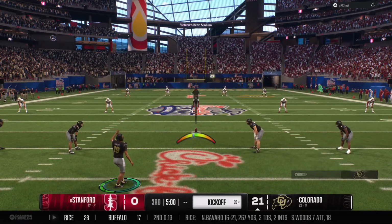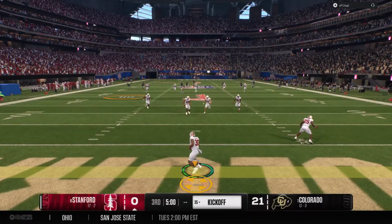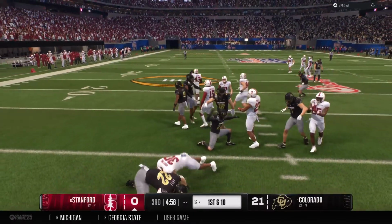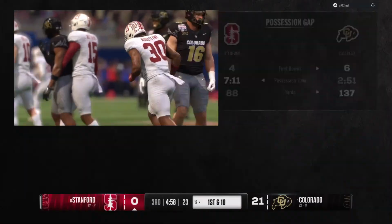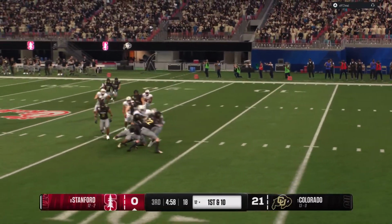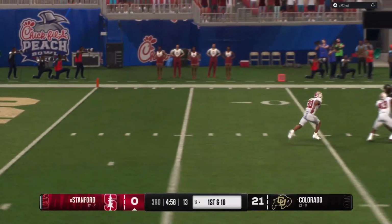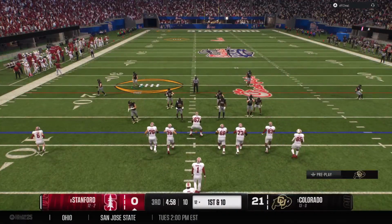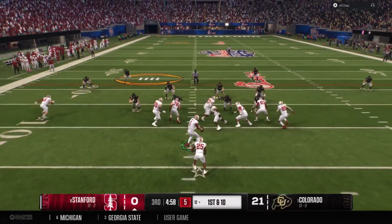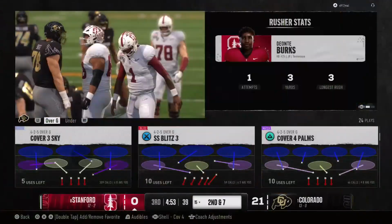The Buffaloes will kick it away to get us going in the second half. He's going to return it from deep in the end zone. Tackled at the 12. The coach wishes he'd left that one in the end zone. And the Stanford offense is back out on the field. And they'll start the third quarter here on the ground. Minimal gain, brought down short of the marker.